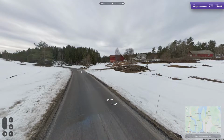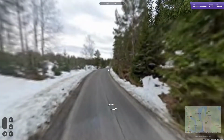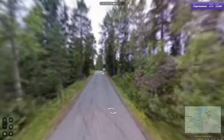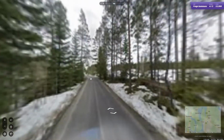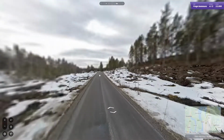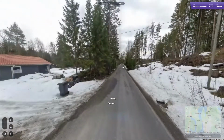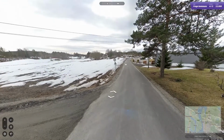Still no sign of where we are. And why do they keep shooting this in the middle of late winter, it appears to be? The snow has been hanging around for ages and it's basically, well, we call it rotting on the ground. Now we're going southwest. I did not know there was such extensive woodlands just outside the capital to the south. I know to the north there's a lot of woods, but I wasn't aware of it at this end of the place.